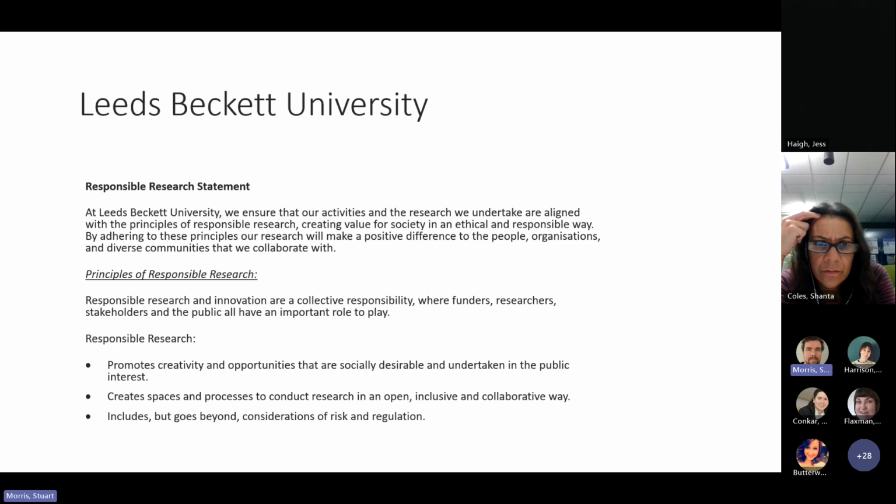It sets out how our university aligns with the principles of responsible research, of creating value for society in an ethical and responsible way, and reminding us of the collective responsibility of funders, researchers, stakeholders, and the public. I think that's one of the important points. It's a collective responsibility to research responsibly. One key aspect of the proposed statement is that researching responsibly isn't just about adhering to rules and regulations, and that researchers also need to consider the impact of their research and whether it makes a positive difference to people, organisations and communities.